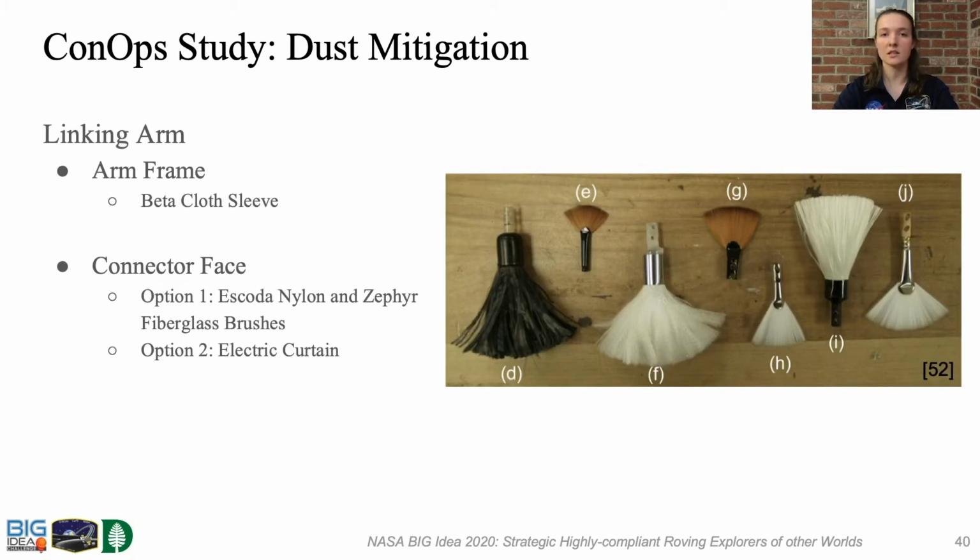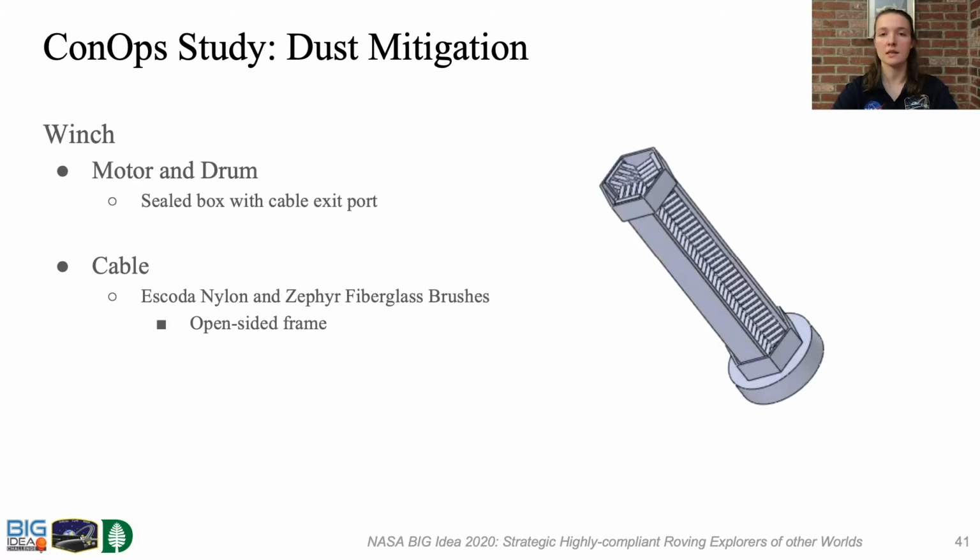We present two mitigation solutions to protect the electrical connection face. The first places brushes designed for lunar solar panel cleaning on the end of the arm, which would sweep particulates from the surface as needed. The other potential solution leverages the charge of the particulates, employing an electric curtain to repel the charged dust from the surface. The winch drum and motors are housed in a sealed box, but the cable is prone to contamination. We propose a solution that places the same brushes as the linking arm system in an open-sided frame, preventing buildup of dust. The cable is drawn through the system before entering the box, preventing contamination of the interior mechanisms.